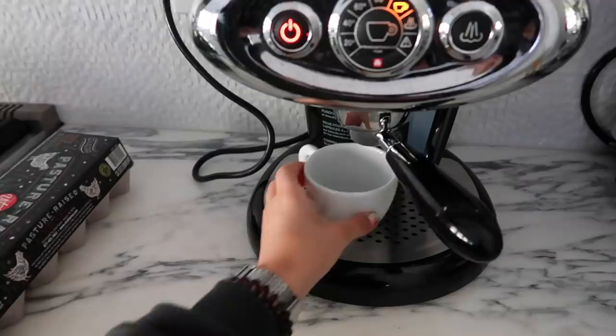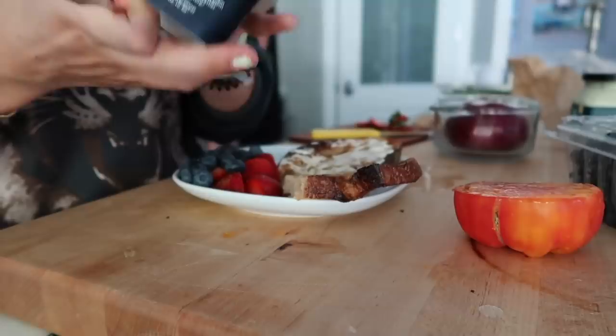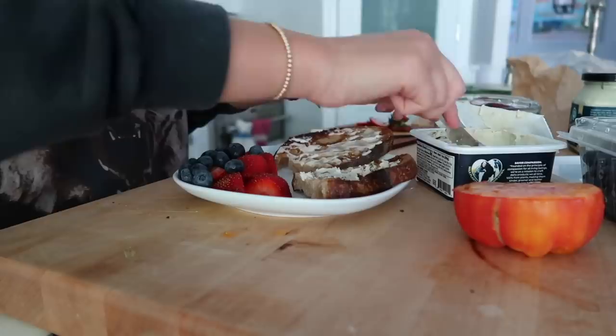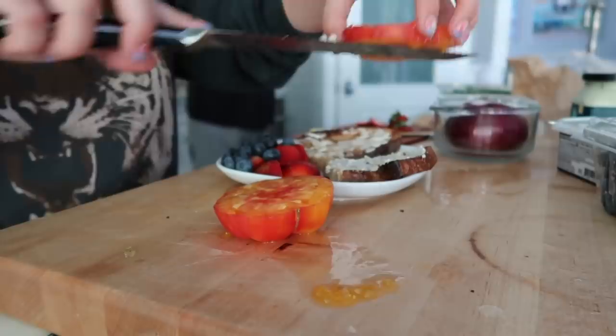So on one side, I'm putting mayo. Next up, going in with the scallion vegan cream cheese. Next up, cutting my tomato. Then I put that on the mayo side. Putting avocado on the scallion cream cheese half.